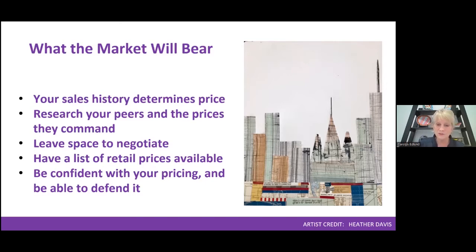Now, when you go into the marketplace, you're going to need a little bit of space in your price to negotiate. Perhaps you're giving a 10% discount to a regular customer because you want to thank them for being a collector and buying more than one time. You also should have a list of your retail prices available at all times. You never want to go into a situation where someone's going to ask you a price, or you have work for sale and you are not aware of the retail price. Why? Because you need to calculate it ahead of time and make sure that you are profitable.